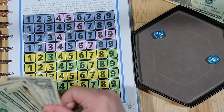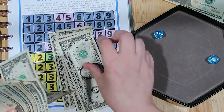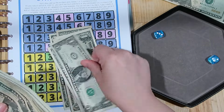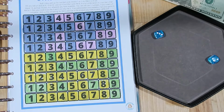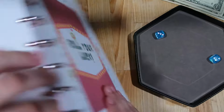So we'll count out 10. 1, 2, 3, 4, 5, 6, 7, 8, 9, 10. Those ones were sticky. And that's gonna go in the stack here. And we're gonna move on to Roll Your Luck.